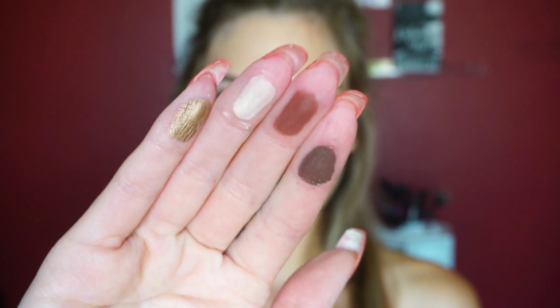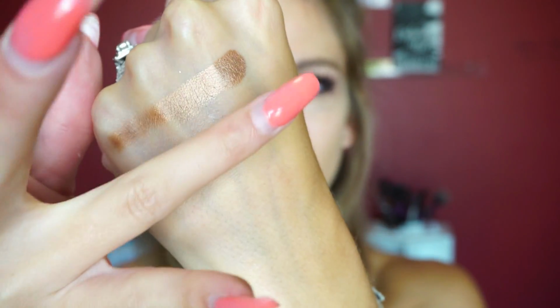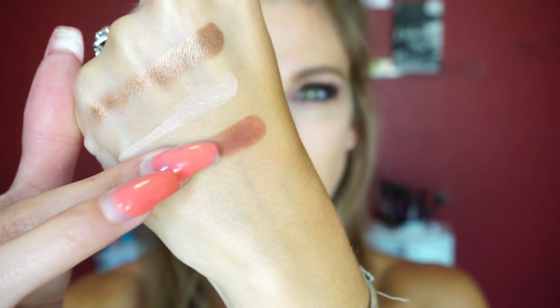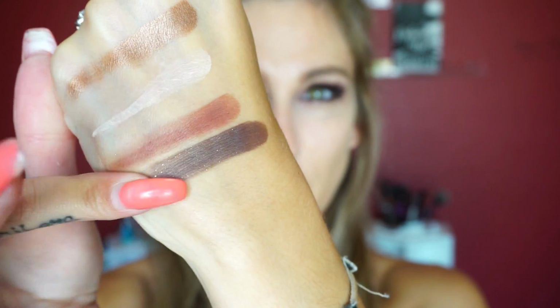There is swatches from the second row. Here is the third row of swatches. So we have My Castle, and then we have Chip In, and then we have Romance, and then the last one is Spell Breaker. Wow, wow.